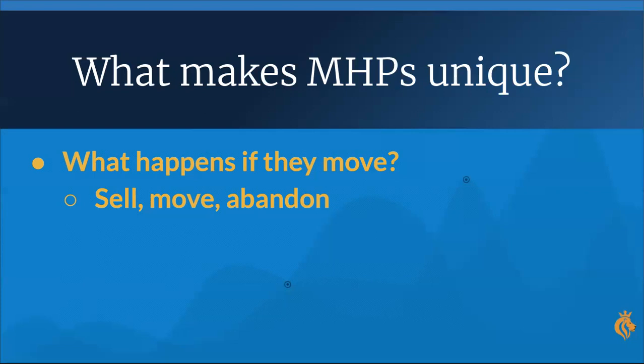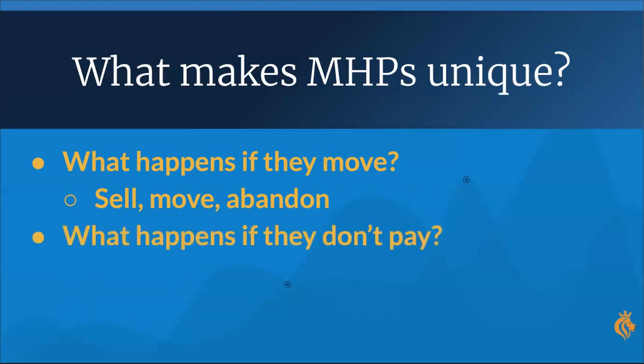And then of course, if somebody chose to walk away and abandon their home, we'd go through the proper paperwork, and after a period of time, we would gain title to that home. Now, what happens if they don't pay? So again, very unique, and it's different than what most people are familiar with.